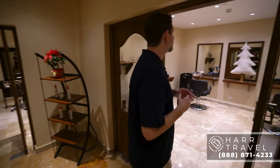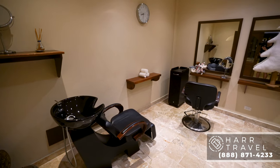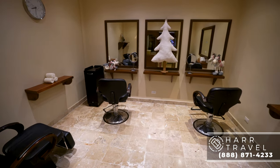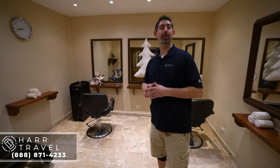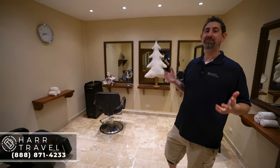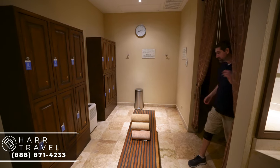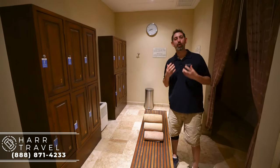Right next door, you're gonna find the full service hair salon. So you've got the sink right there for washing hair. You have two more stations right here for a total of four. Once again, if you wanna get ready to go out in the evening or if you're preparing for that special event, this is perfect.